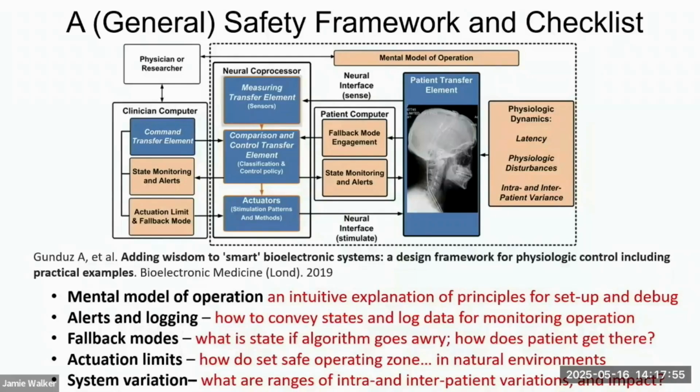Physiological dynamics. Are there any delays in the system? You know, one of the classic ones is how does the body respond to stimulation and maybe suppress algorithms? We talked about circadian rhythms. That's another consideration. So do you understand the dynamics?